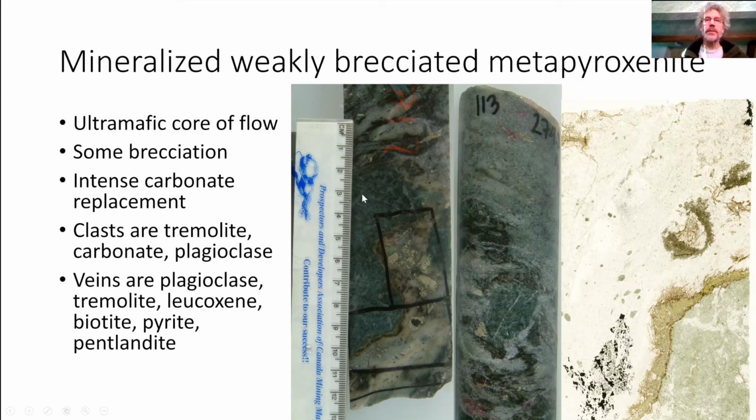So very strong carbonate alteration in the mafic clasts, and then these plagioclase, carbonate, tremolite veins cutting across, carrying the sulfides.